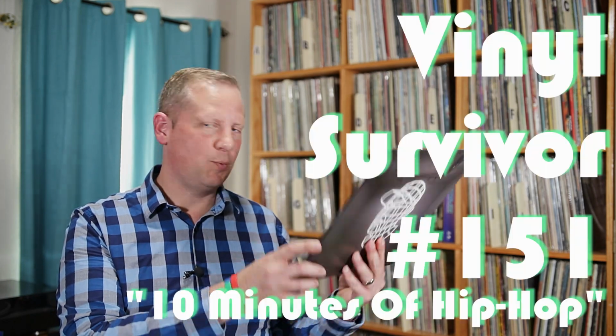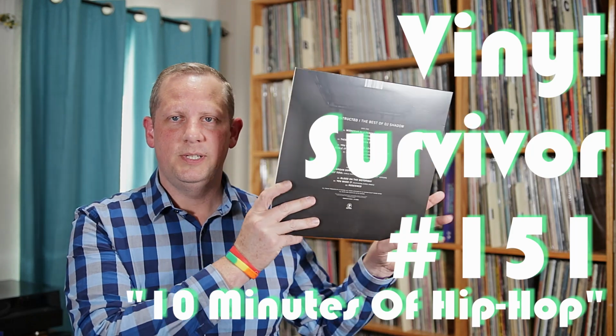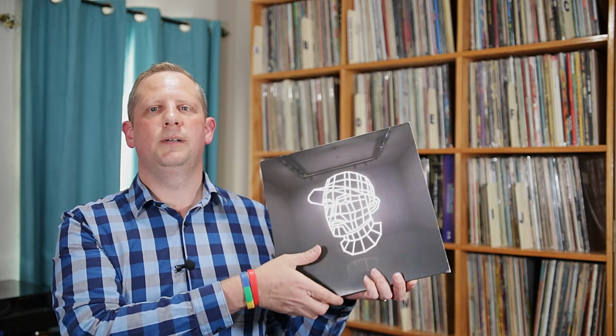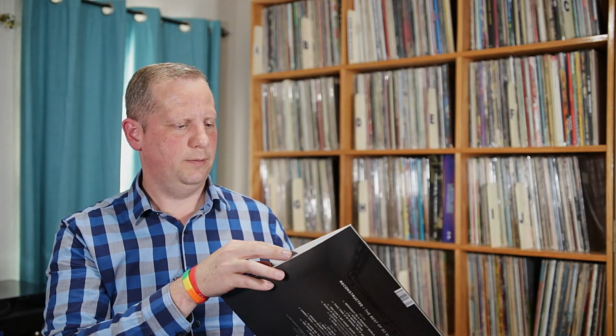This first album is Reconstructed, the best of DJ Shadow on Island Records from 2012. Nice 2 LP set, DJ Shadow stuff I do not own. I've been introduced to it on vinyl, so it's cool to have this on vinyl. It's a 2 LP set, but it's not a gatefold. If for some reason you're not familiar with DJ Shadow, it's sort of sample-based, hip-hop, trip-hop kind of stuff. Really cool sort of instrumental drum and bass hip-hop-y kind of stuff.